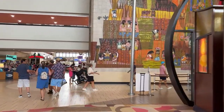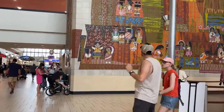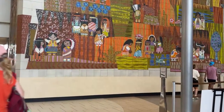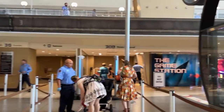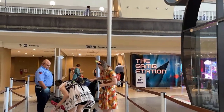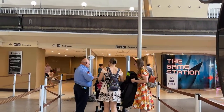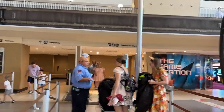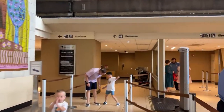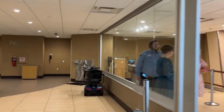So, for those who weren't here for the Polynesian and are here for the Contemporary, when we go through security, I'm going to have to drop the camera down low. So you can look at my feet for a second. So that's what's happening. It's not an accident. It's not something unexpected. So just buckle in. Hold on. Better. All right, going down, guys. Gonna look at my feet for a second. Hang in.